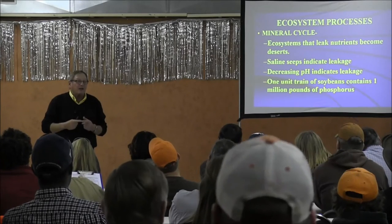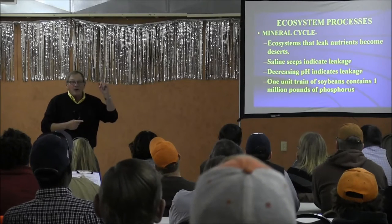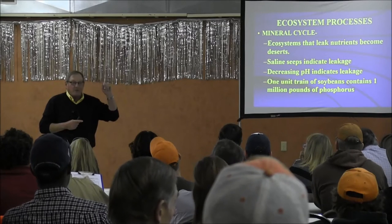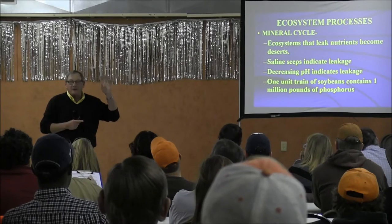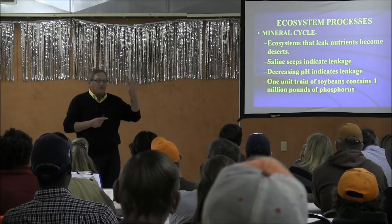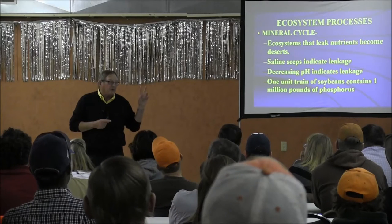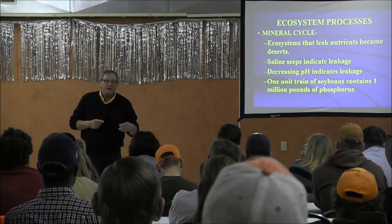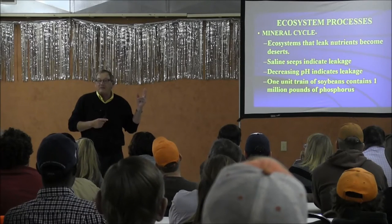There's lots of different salts. What kind of salts would be in most saline seeps? The number one in most of South Dakota would be some form of nitrate, calcium nitrate or whatever. The nitrate fertilizer you put on goes to the saline seep if you don't use it. So the stuff you don't use gets leached down and goes sideways. Number two is calcium carbonate, lime.